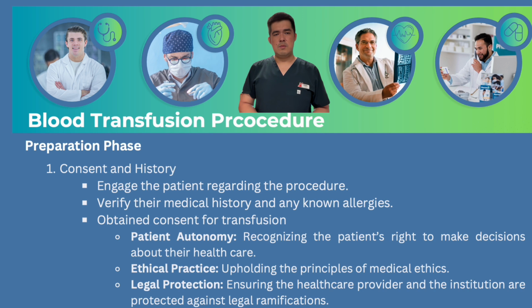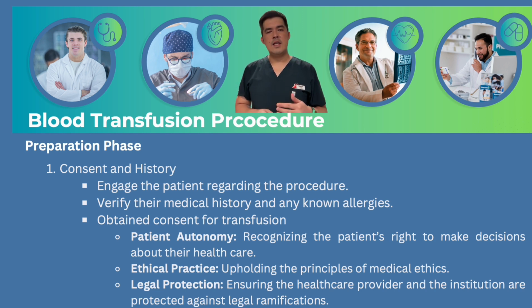First is patient autonomy, recognizing the patient's right to make decisions about their health care. Second is ethical practice, upholding the principles of medical ethics. And third is legal protection, ensuring that the healthcare provider and the institution are protected against legal ramifications.